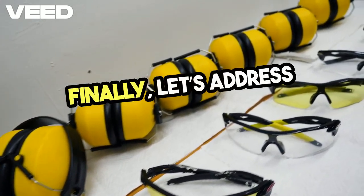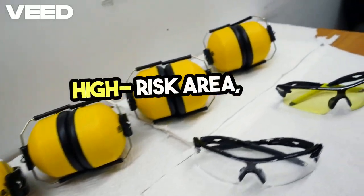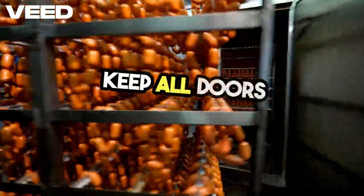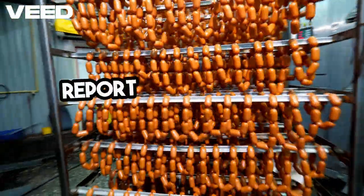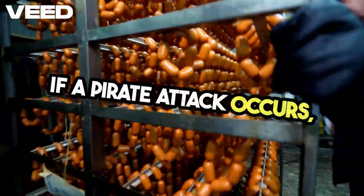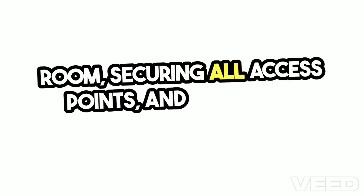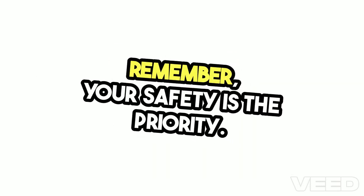Finally, let's address piracy. If you find yourself in a high-risk area, stay vigilant. Keep all doors and windows locked and report any suspicious activity to the crew. If a pirate attack occurs, follow the ship's security protocols. This may involve retreating to a safe room, securing all access points, and remaining quiet. Remember, your safety is the priority.